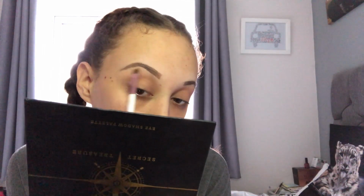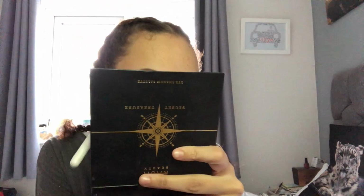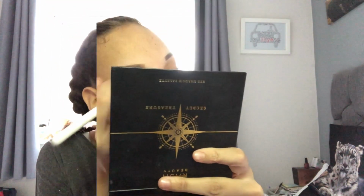I will just put a bit of highlighter on. Couldn't think of the word then. So I'm going to take this Jessup 237 Detail Shade brush, and it is really small. Then I'm going to go in with Gemstone, so this one, and apply that on my brow bone. And then I'm going to use the 223 Pretty Eye Blender brush to just diffuse it a bit.